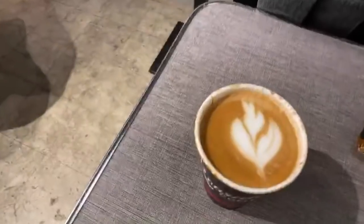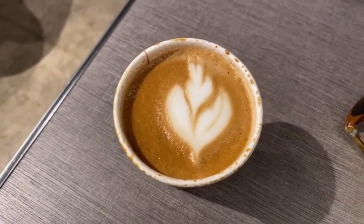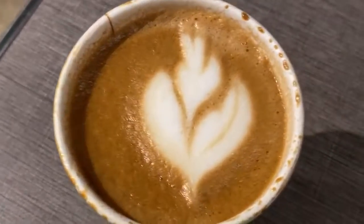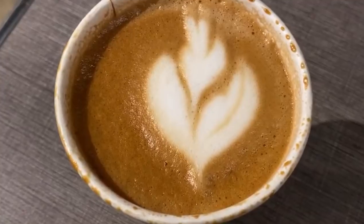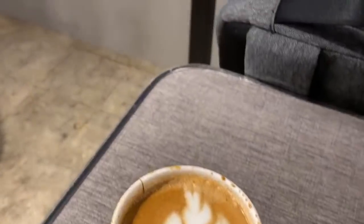Take a look at this. They put a little love in my cappuccino. It's kind of a broken heart. It's a broken heart. But hey, any kind of heart is okay in my book.